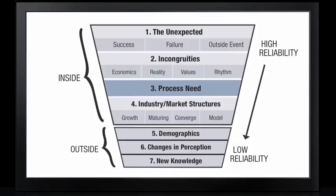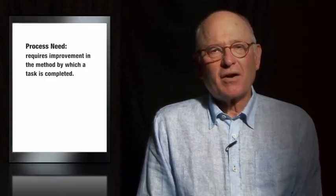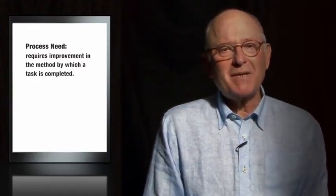Process need doesn't start with a surprise event or something that doesn't feel right. It actually starts with a job to be done. It takes a process that already exists and improves it by replacing a weakness in an existing way of doing things and incorporating newly available knowledge or providing a missing link.